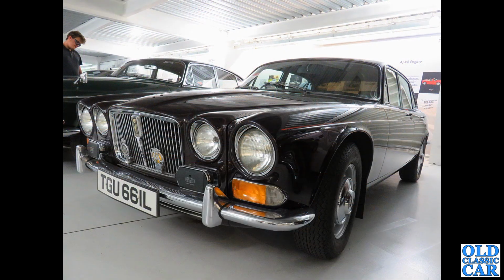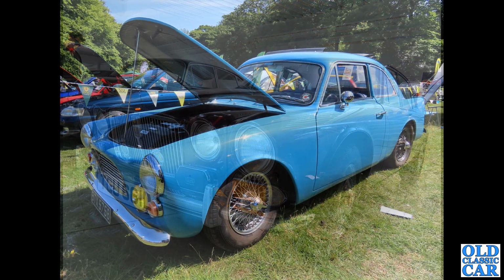Now we're at the Jaguar Daimler Heritage Trust collection down at Gaydon. And this beauty is an XJ12L, a Series 1 V12. This is the Van der Plas version of the S1. And this dates to 73 and used to be the Queen Mother's car. What a wonderful car that is. 5.3 litre V12 with 4 Stromberg carbs.